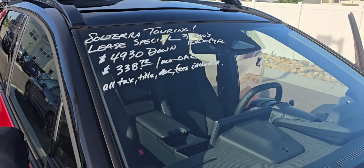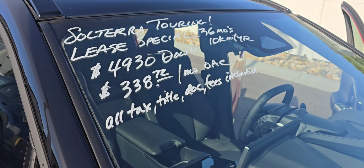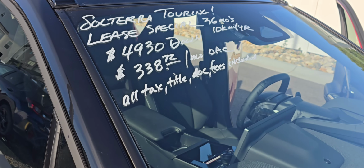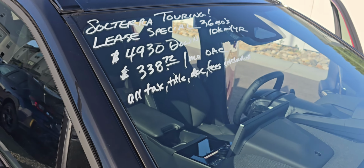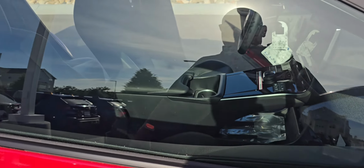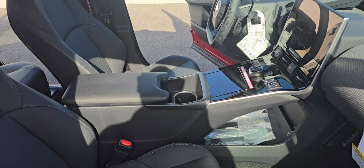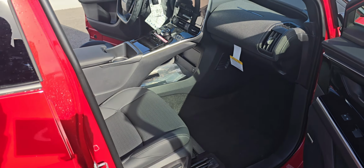Look at this. That's $338.72 a month. And that's if you put almost $5,000 down. But if you don't put $5,000 down, then the payment goes up about $20 to $30 per thousand. You can kind of do the math there, YouTube. Does that make it affordable? Absolutely. For a $50,000 EV vehicle to be able to drive it for $338 a month with $5,000 down, extremely affordable.